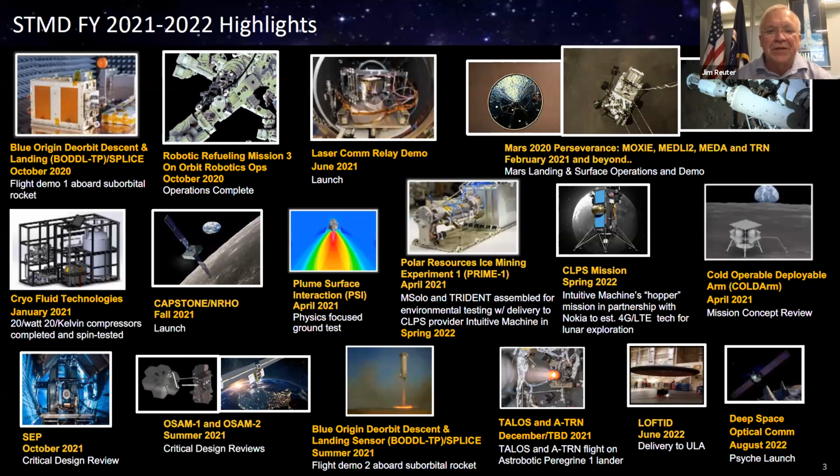The Laser Communications Relay Demo is ready to fly June 23rd to 25th on an STP-3 mission. We've got a number of cryogenic fluid technology flight demonstrations now awarded and begun in work, along with a lot of subsystem levels. We have a small 12U spacecraft that we call CAPSTONE that's going to demonstrate the NRHO orbit this fall. It's a great orbit for the Gateway Station, but we've never actually operated in it, so this will be a good chance to get some early data. We'll talk a lot more about the CLPS missions and the activities that we're doing in LSII.